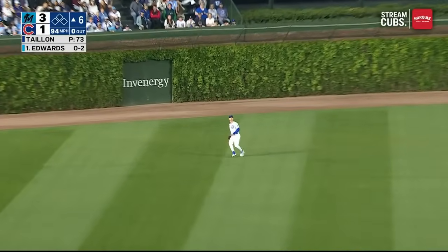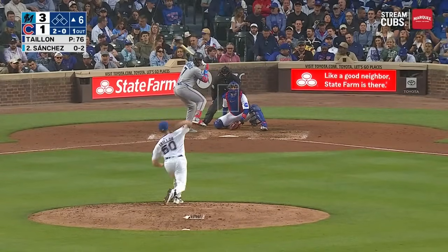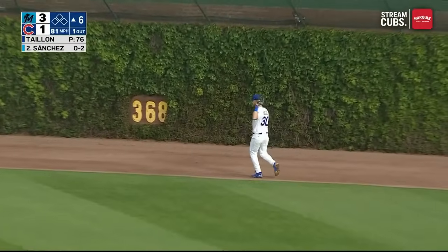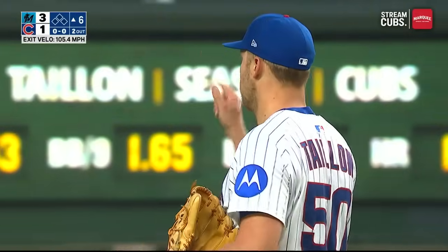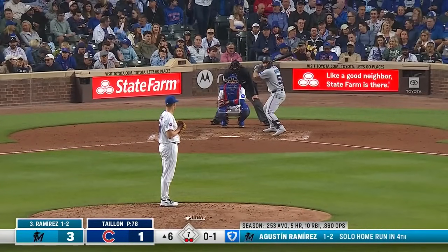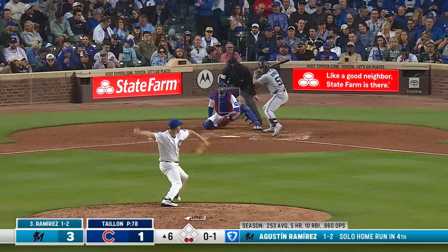Edwards out to center. Pete goes back, makes the over-the-shoulder catch. Now Taillon coming back to Sanchez. Here's a liner to deep right, going back and making the catch is Tucker, and that's going to be out number 2. A couple of hard hit balls in the inning, but straight to outfielders. 3-1 Miami. 6th inning, 2 down, bases empty for Agustin Ramirez.